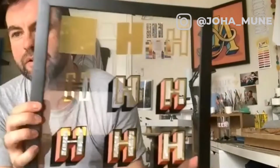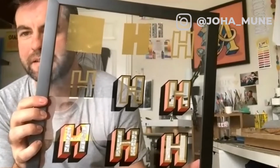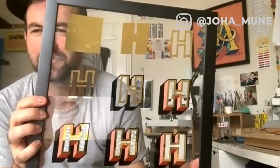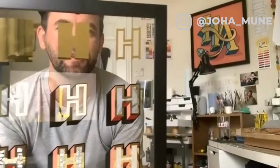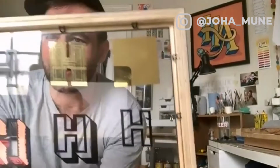Yeah, which is super handy, because I used to do it with a pounce pad, but it was just so messy. It was always a mess, and I always ended up getting bits of powder in the paint, and it's just annoying. But this works really well. Anyway, I put the design on, then I paint the black backup over the design.